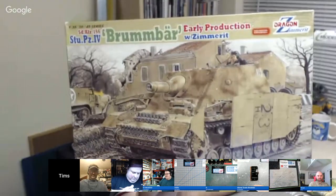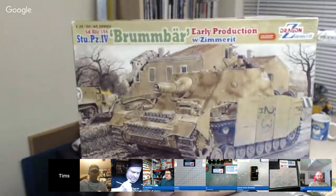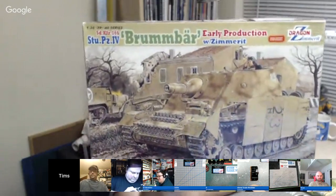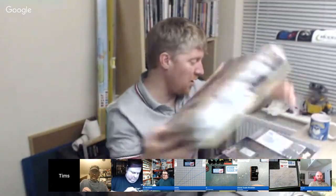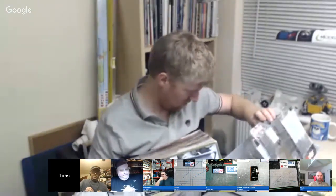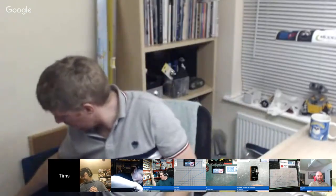So we've got Dragon's Zimmerit Brombar, early production. You get magic tracks, you get the pre-molded Zimmerit on the outside, lots of slide molding, lots of plastic. This is the proper Dragon kit with the proper cards. You get the photo etch side skirts, all the details. I built a very nice kit. It's a proper old Dragon kit. Postage costing? UK 3, Europe 7, US 11, rest of the world 15.